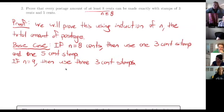Okay. And then we have the same problem with 10 cents, right? And that is the fact that I was able to put 8 or 9 cents doesn't really help me figure out how to put 10 cents worth of stamps on it. But if we want to put 10 cents, then we can use 2 5-cent stamps.